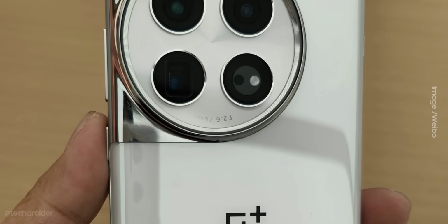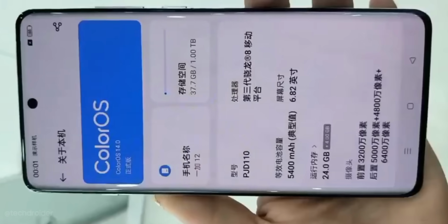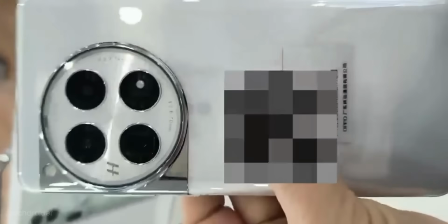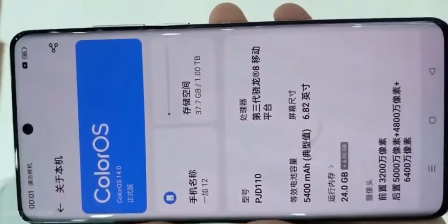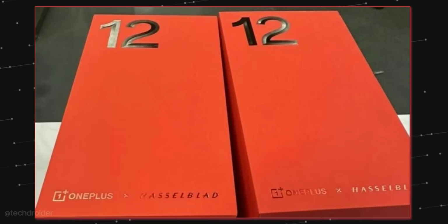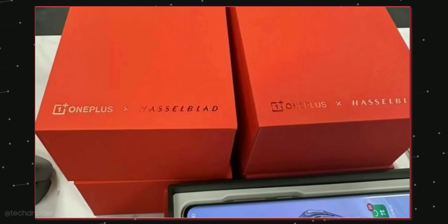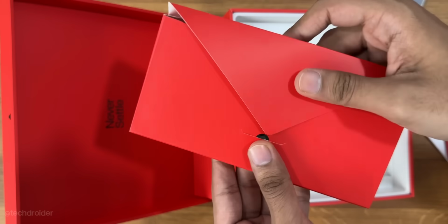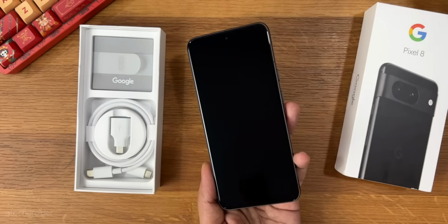So here is the OnePlus 12 in stunning white from all angles, and OnePlus literally went all out and made it the most powerful flagship phone. It's coming in this red iconic box, and they are partnered with Hasselblad for tuning cameras. Now in this box we'll not just find the OnePlus 12 but also a power brick, which is something missing from Apple, Samsung and Pixel.